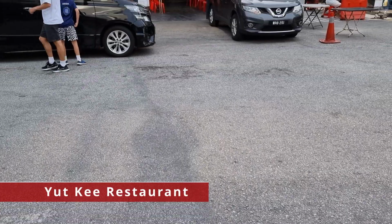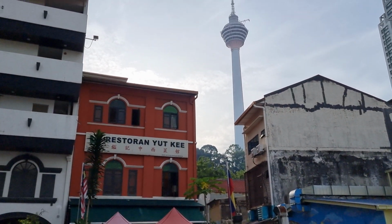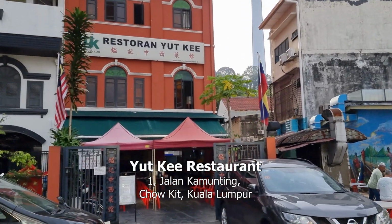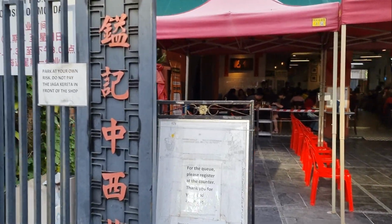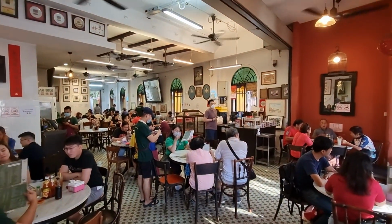With a rich heritage dating back to the early 20th century, Yut Kee, nestled in the shadows of the KL Tower, is renowned for its traditional Hainanese cuisine, making it a must-visit destination for food enthusiasts looking to experience authentic Malaysian Chinese flavors. Established in 1928 by Hainanese immigrant Lee Tai Yut, Yut Kee has become a cornerstone of Kuala Lumpur's dining scene.